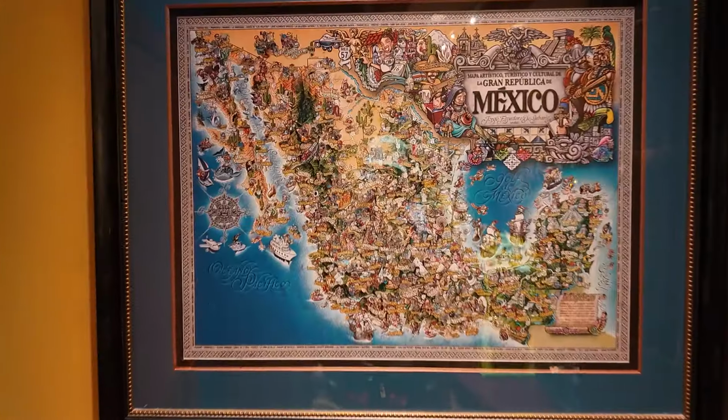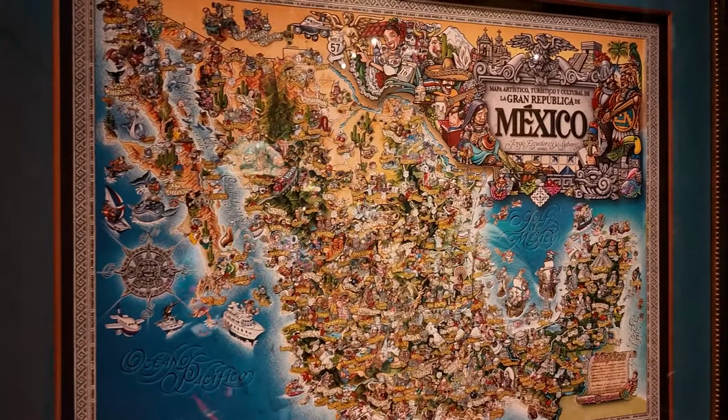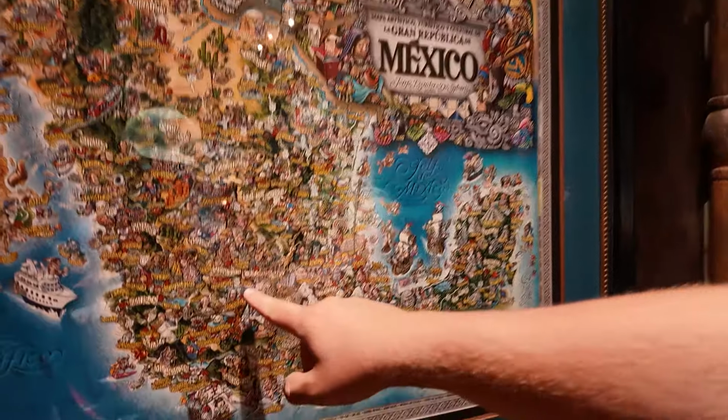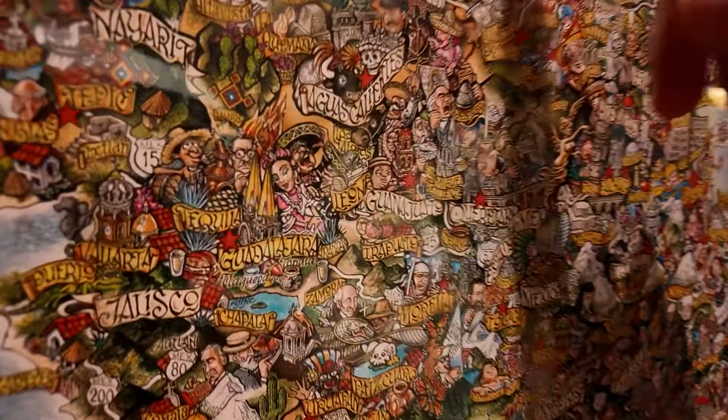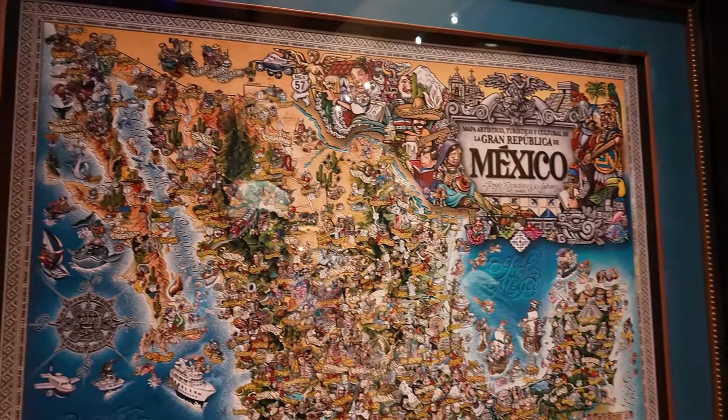It's nice in here. I also like this map a lot. Look at this. You have all the different areas of Mexico. You can see it labels all the different spots. There's so much detail. You could spend an hour looking at this thing. But that's super cool.